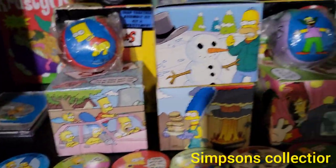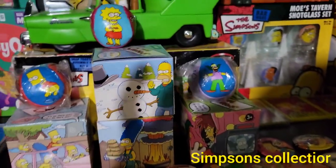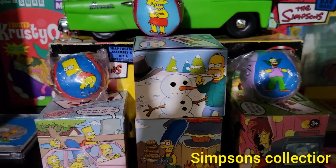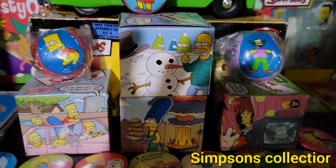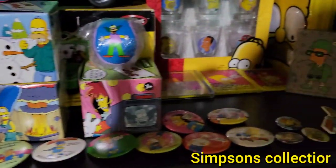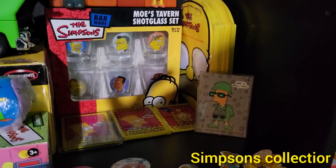We have all the boxes for the watches, which I have 3 of them loose, and later on in the collection you'll see them. But I'm still missing one. I'm thinking I'm missing that one. So you guys will see those watches later on.